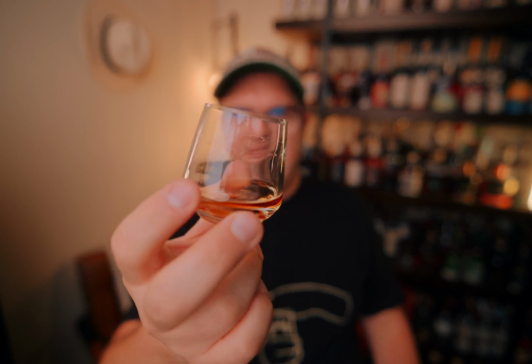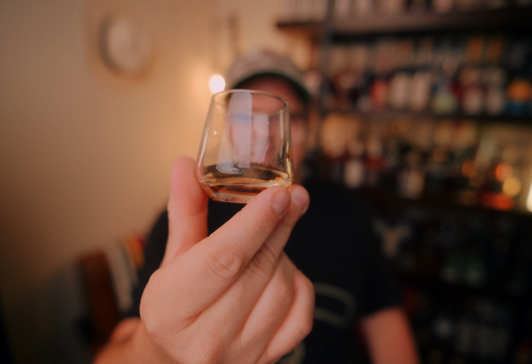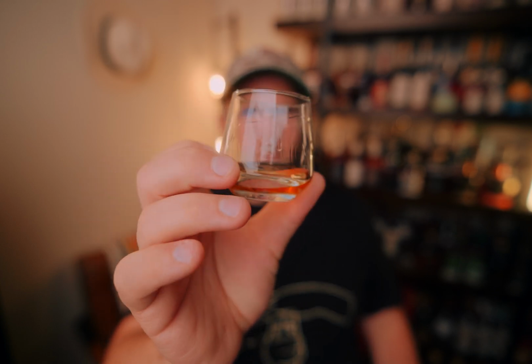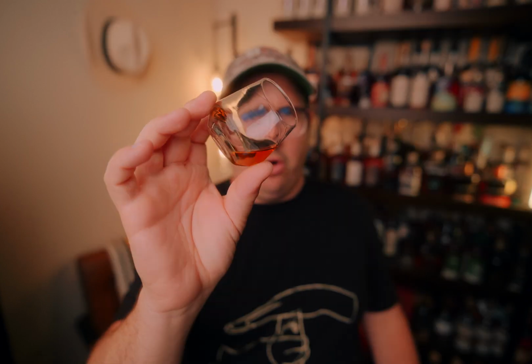Let's see if we could see any legs on here. Not many. There's some slow-moving ones here. You could tell they're just kind of clinging there. There's a few over here. They're moving really slow, especially compared to the Angel's Envy that we saw last video. Kind of a darker golden honey color.